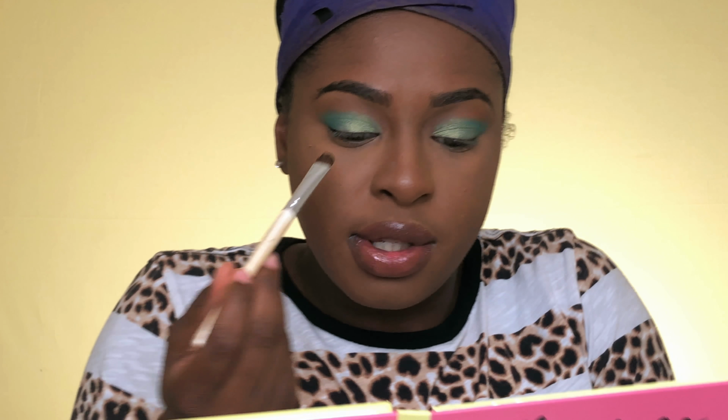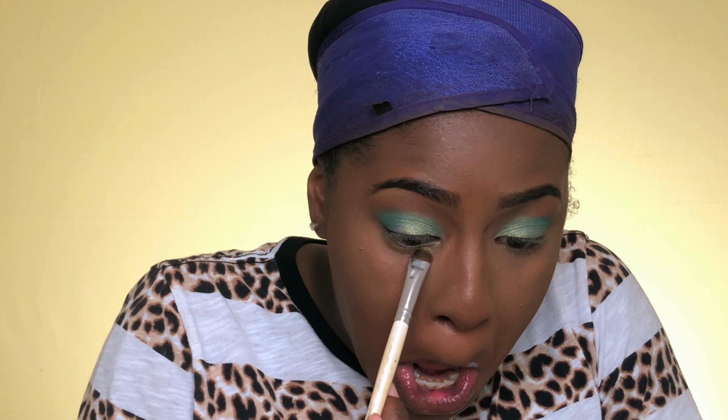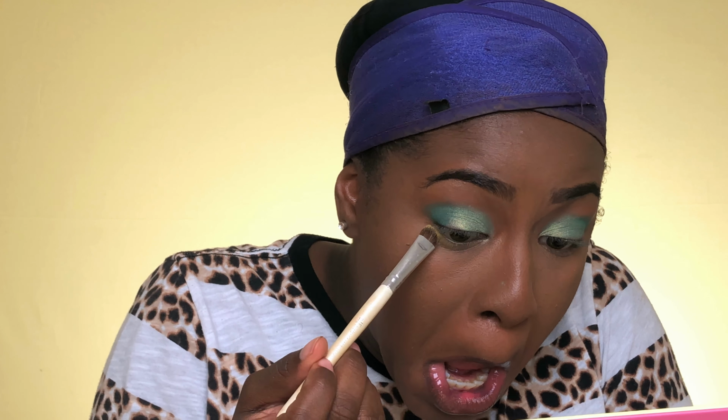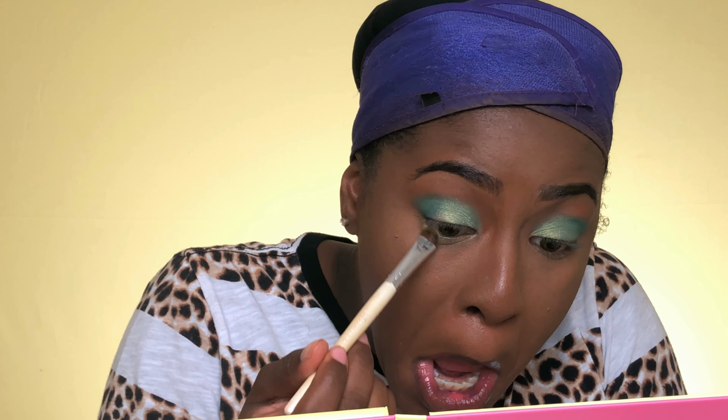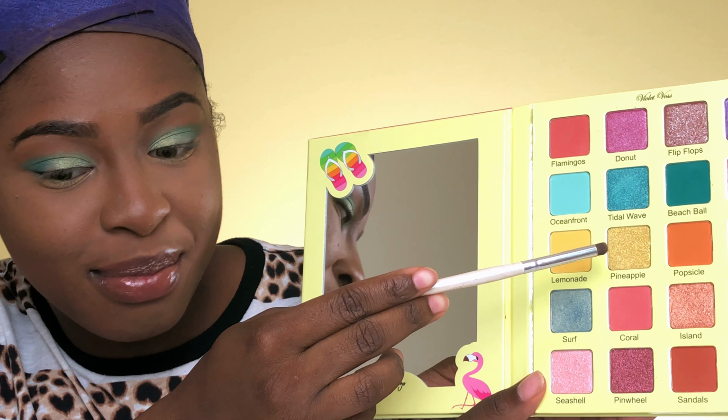So sticking with this region of the palette, I'm going to go in with Lemonade and go on my under eye with it. I'm going to take a small flat shadow brush like this, and we'll see how it works. Okay, so the yellow is on, and I'm going to take Pineapple, which I love that name. I mean, it's so basic, but I love pineapples. So I'm going to go with Pineapple in my inner corner, teared up.